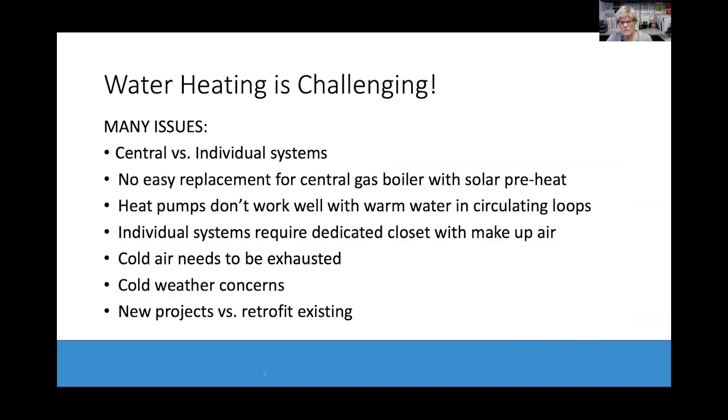But Walker and I have spent a lot of time on water heating because it has many more challenges, especially for multifamily housing. And the first is this decision about central hot water, which is very common in Boston and quite common in certain markets in California, versus individual systems within individual units.